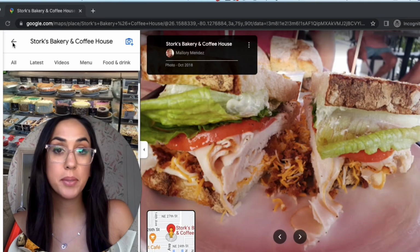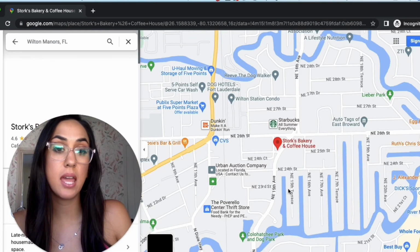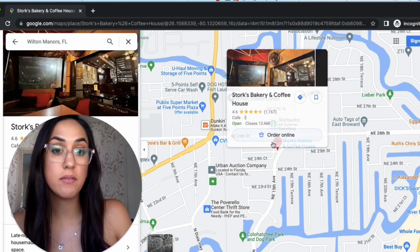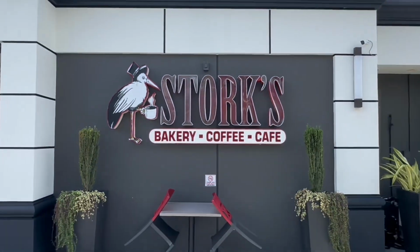A popular place to grab a bite to eat is Stork's Bakery and Coffee House. It's located right on the corner of 26th Street and Northeast 15th Avenue. It's right here. It's not on the Drive, but it's very well known, so people go there.